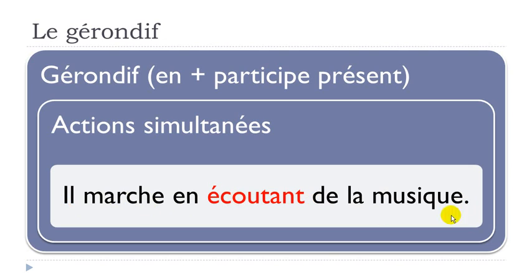So you can see that in this sentence, we've got first il marche, so he is walking, marcher is to walk. En écoutant, so here we've got this preposition en. That's the first part of your gérondif. And the second part here is the participe présent, écouter. The verb écouter is to listen, and this is the participe présent form, de la musique. So in that case, you just want to express that he's walking and at the same time he's listening to music. Okay, so il marche en écoutant de la musique.